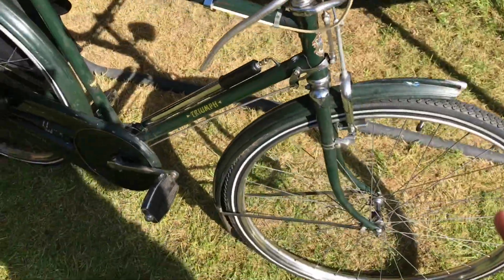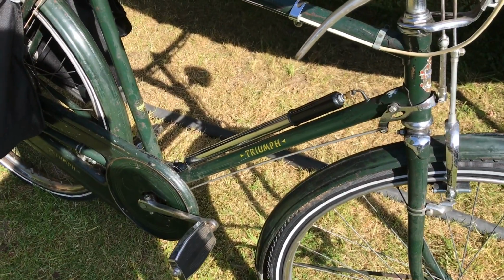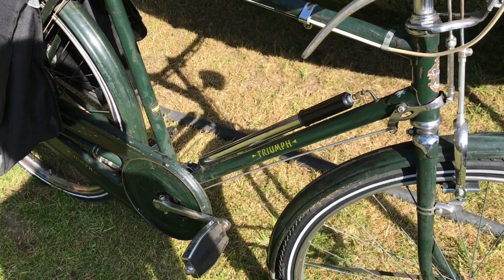Lights, now this was a problem. They did have all of the wiring for the dynamo lights and stuff like that, but it was a bit shredded and a bit tatty, and it was horrible.